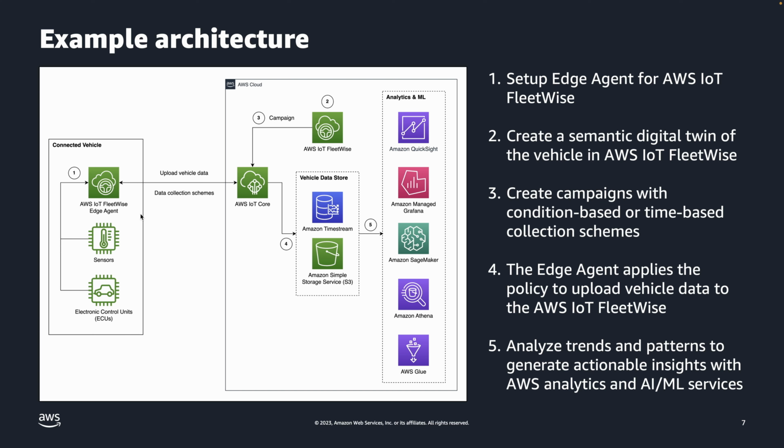Standardizing vehicle data format and defining relationships between signals in AWS IoT FleetWise provides a foundational vehicle data structure for creating data collection campaigns. 3. Create campaigns with condition-based or time-based data collection schemes. AWS IoT FleetWise deploys active campaigns to target vehicles to acquire sensor data from the vehicle network based on defined data collection schemes.